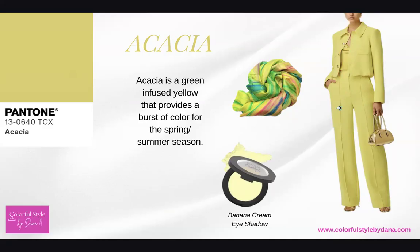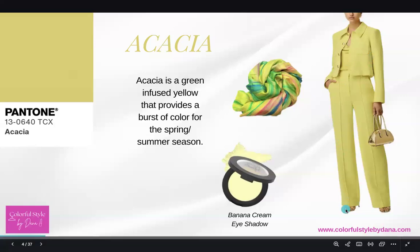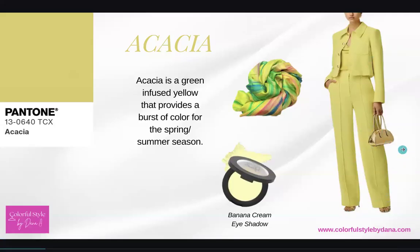Also, if you are petite and have shorter legs, this is great for elongating the legs. So, highly recommend it for anyone with hips or somebody who is petite and wants to lengthen the legs. Also, this gold handbag really harmonizes. If you are a warm season, gold is really what you should lean to for your metal.